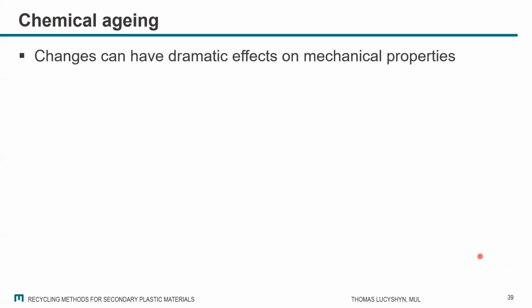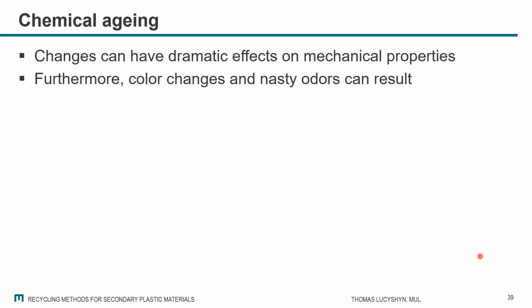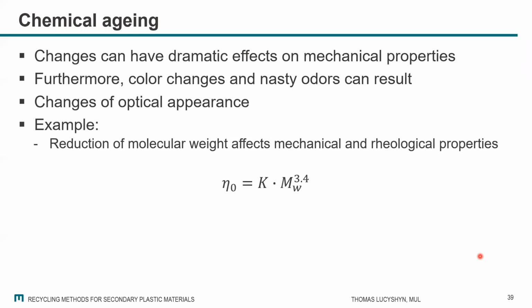These changes can have a dramatic effect on mechanical properties on the one hand, but also color changes and nasty odors can result from those chemical aging processes. Also, in general, the optical appearance might change, so they have quite some effect on the product properties and the material properties. Just an example: the reduction of molecular weight significantly affects, on the one hand, the mechanical, but also the rheologic properties. This is the famous Mark-Houwink equation, which is a relation between the rheology, so the viscosity of a material, and the molecular weight, with a very high exponent of 3.4. So that means a small change in the molecular weight results in a very big change in the rheology, which then again causes trouble in the processing.